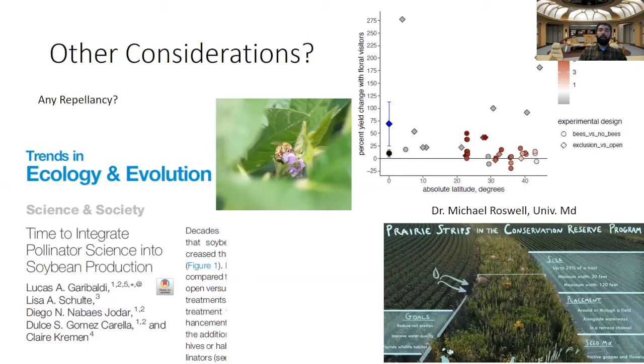there is some data out there. This is a summary put together by Dr. Michael Roswell with University of Maryland. And this here on the left side is a paper, another literature review, both of which suggest that there is a benefit to soybean yield having insect pollination. Is it required? No, but does it help? A little bit, yes. So we don't want to hurt these critters if we don't have to.